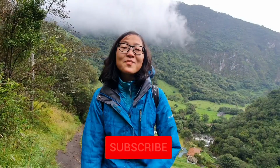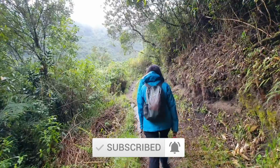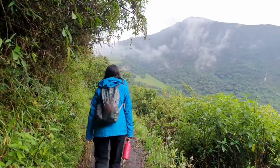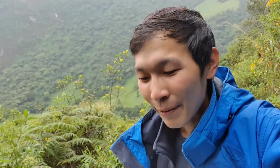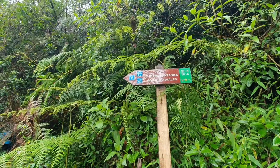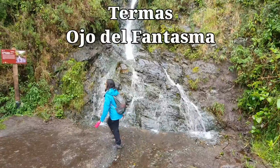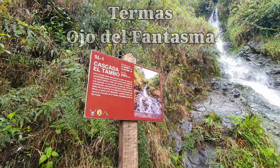to the hot spring in the middle of the jungle. Even just to go to the hot spring, we have to walk. It's really steep. Better be worth the reward, right? We're supposed to relax on a hot spring day, aren't we? Well, not here, in Termas Ojo del Fantasma in Ecuador.